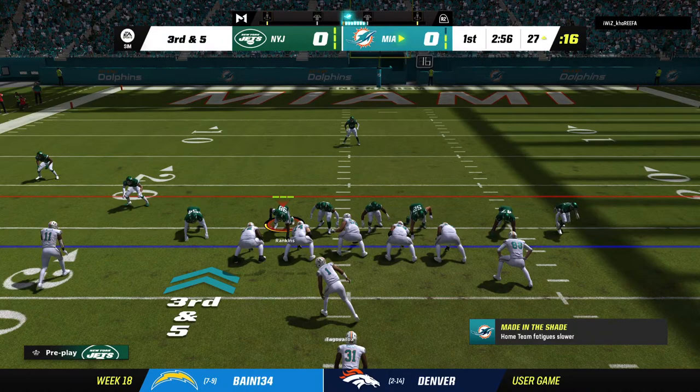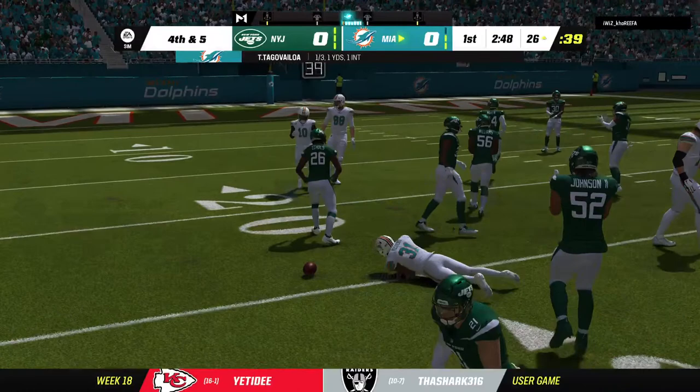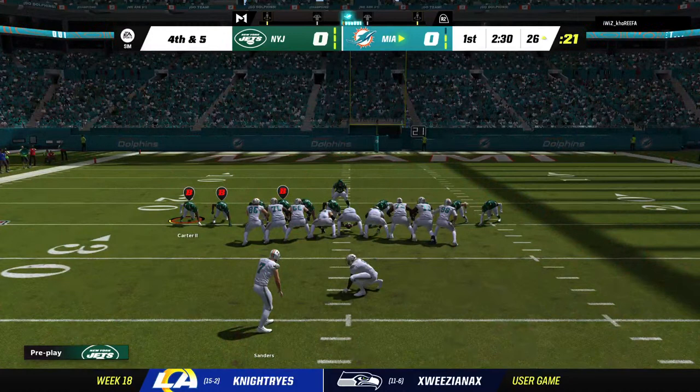Now Tua. That's complete to Mostert out of the backfield, and he'll be marked down at about the 26-yard line. As a defense, you're more balanced when you're in zone coverage because you're able to keep your eyes on the quarterback and see the play develop in front of you. They're able to keep the quick pass in front of them and stop it right at the line of scrimmage.